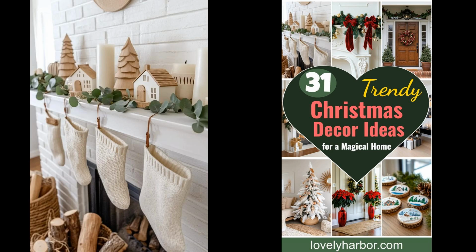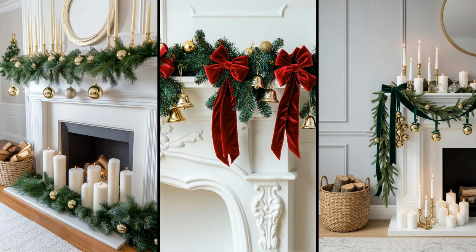Why settle for boring tinsel when you could have plaid, pine cones, and gold bells? Let's turn your home into a holiday showstopper without breaking the bank or your back. Velvet ribbon garlands, especially in deep reds or forest greens, bring a plush, festive accent to a white fireplace mantle. When paired with gold bells, the look feels both traditional and fresh. The shimmer of the bells against the matte ribbon grabs attention without feeling overdone.